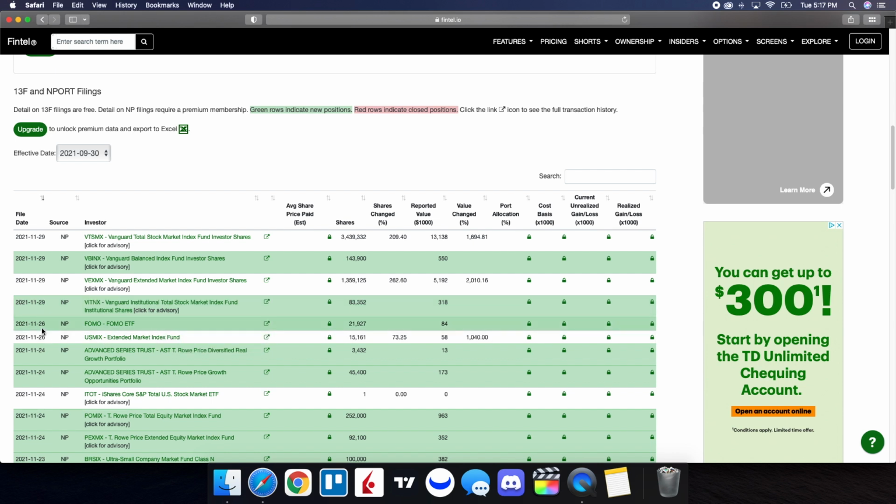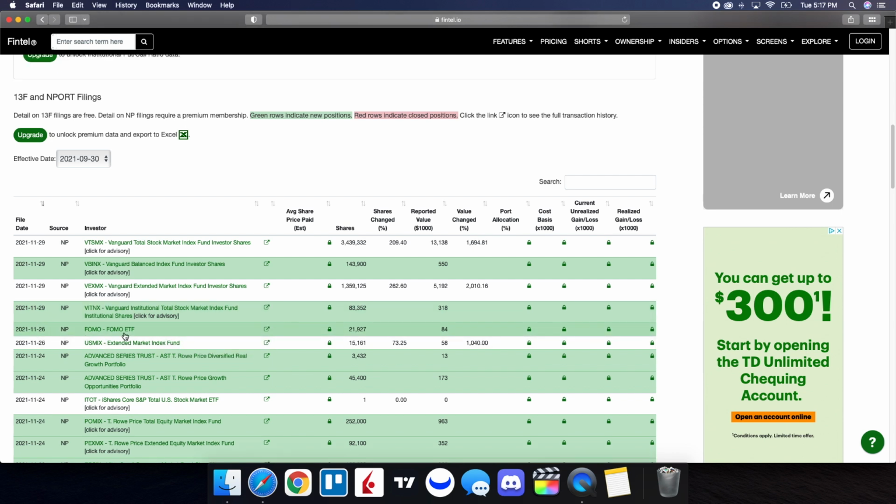And we also could take a look for November the 26th. We have the FOMO ETF that took a position for 21,927 shares. Keep in mind, these are just the filing dates. They did not make the purchase on these particular dates, all right?